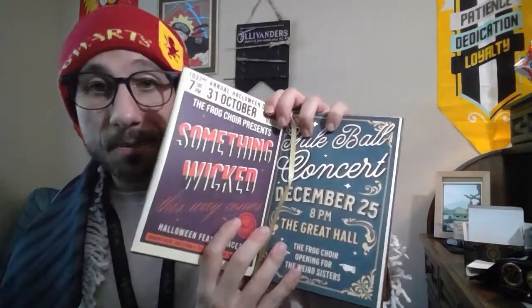Let's take a look inside just to verify that, yes, it is a journal. But we do, marked on the page in the middle of the book, have a couple of posters. We have 1032nd Annual Halloween Concert, 7 p.m., 31st of October, the Great Hall. The Frog Choir presents Something Wicked This Way Comes. Halloween Feast, conducted by Professor F. Flitwick, one-day only concert. And then the Yule Ball Concert, December 25th, 8 p.m., the Great Hall, the Frog Choir, opening for the Weird Sisters. Nice couple of posters inside the middle of a journal.